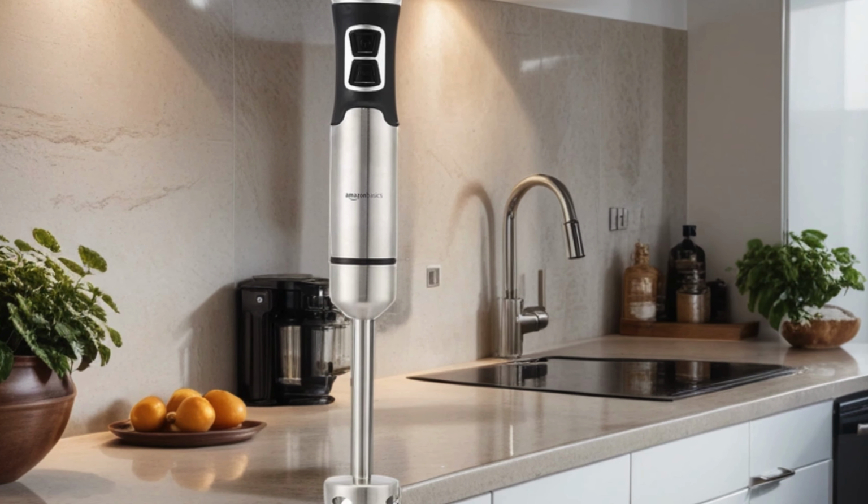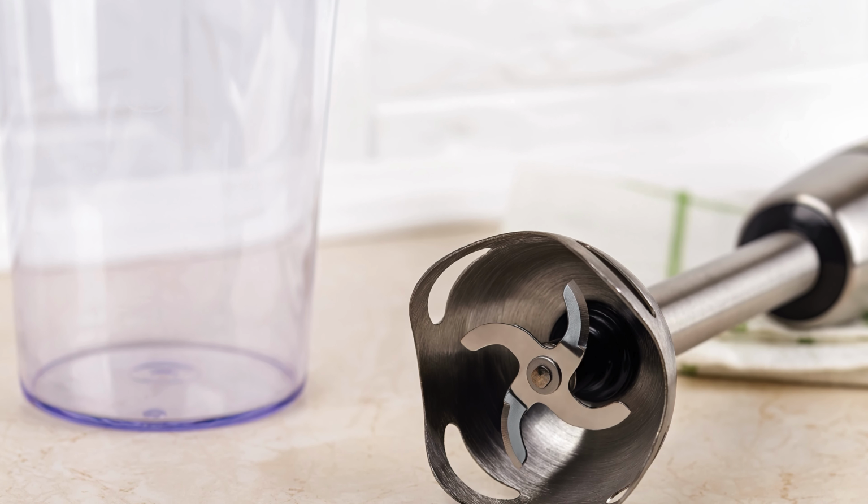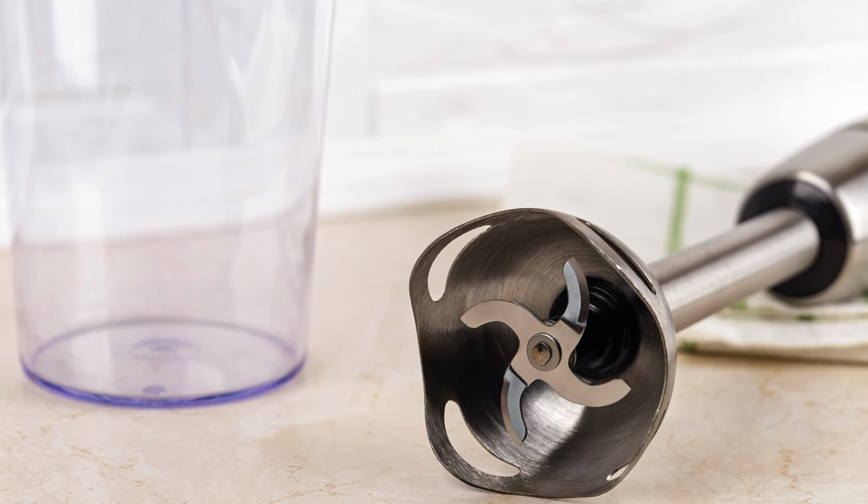Overall, Amazon Basics Hand Blender delivers exceptional performance at an unbeatable value, making it a must-have for any home chef.